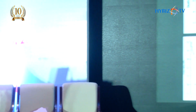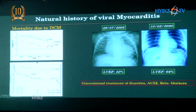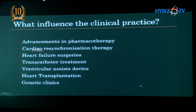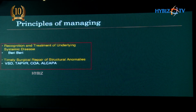If you look at viral myocarditis or DCM in children, this graph is prior to the commencement of the conventional mode of treatment, beta blockers and ACE inhibitors. From 2000 onwards, we have been very aggressive, essentially because of the extrapolation of data from adults. You can see this child when I was at Care Hospital, a big heart, and now it became very well using ACE inhibitors and beta blockers. What influenced clinical practice? The advancement of pharmacotherapy, cardiac resynchronization, VADs and cardiac genetics.